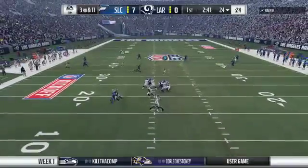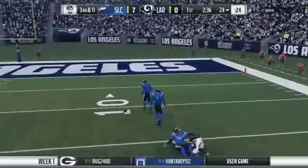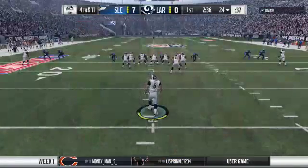Here's Gall. He's letting it fly for Cooks. And that one incomplete. Had some position but couldn't hold on, and it brings up fourth down.